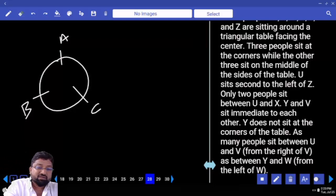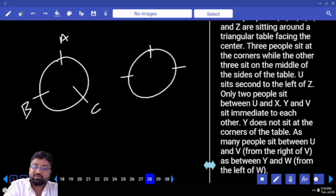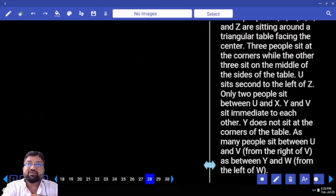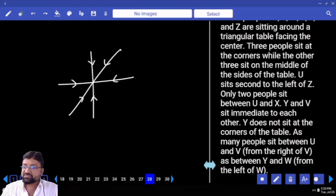Four people. Yes. And in circular arrangement, opposite positions will exist only if you have an even number of people. Understood? So if there is no even number of people, he will never use the word opposite. He will use the word opposite in the question only if there is an even number of people. So how many people here? 6. Okay, first line.